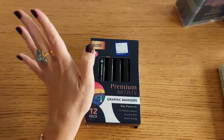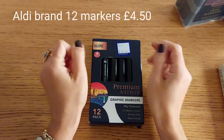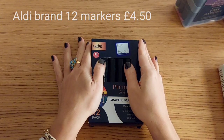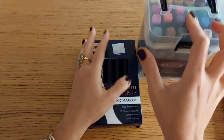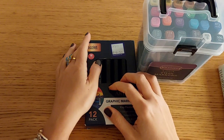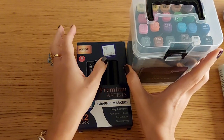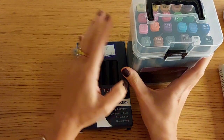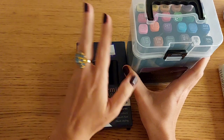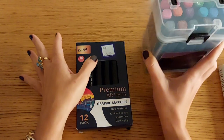Now, this is my regret, my only regret. I went in a second charity shop and I had already purchased this one, so I really didn't need another one, because I don't do a lot of markers artwork. It's not my first medium of choice, so I really didn't want to splurge too much.